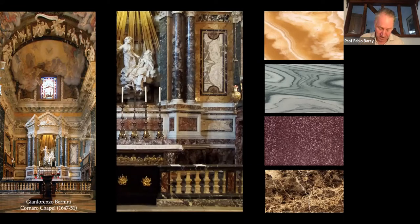And it's as though the sculptor here, Bernini, isn't just painting with the stones, it's as though he's painting with the elements themselves, which is why I've got the 4 samples on the right here to show you stones that look variously, from the bottom up, more earthy, more fiery, more watery, and more airy.